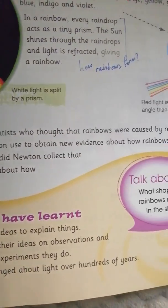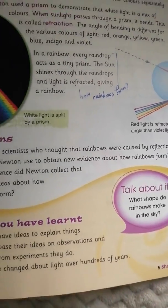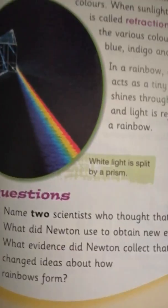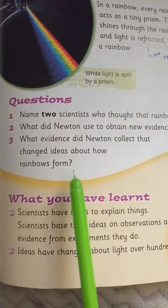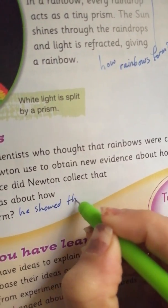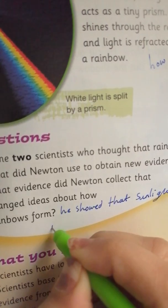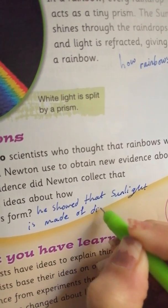What did Newton use to obtain new evidence about the rainbow's form? What did he do? He showed that sunlight breaks when it goes through a prism. He used a prism. Now, what evidence did Newton collect that changed the idea about how rainbows form? He showed that sunlight is made of different colors.